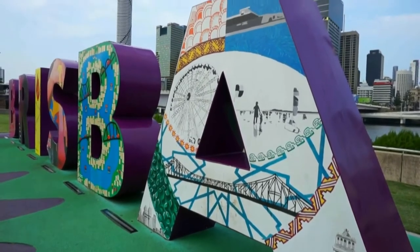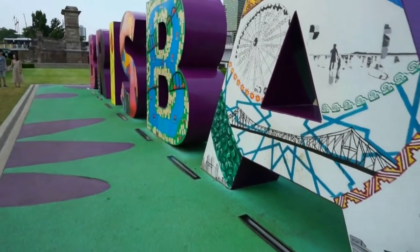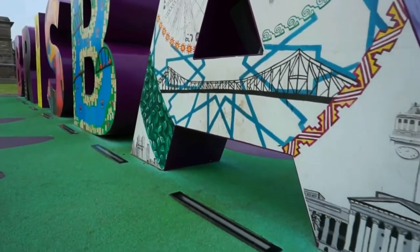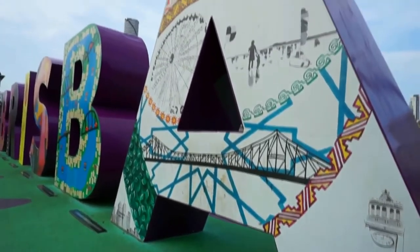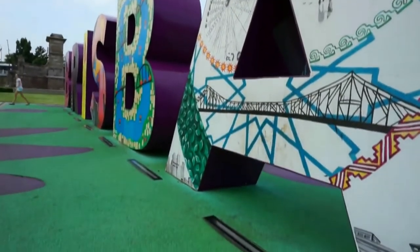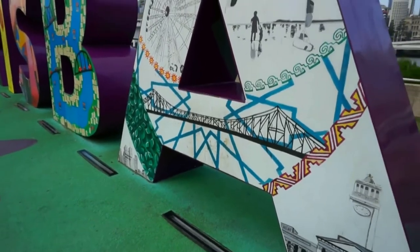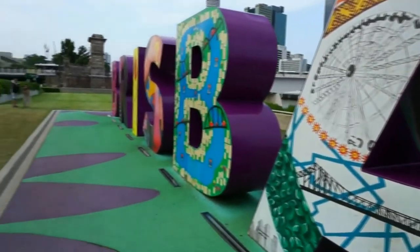Now, MDA is the Multicultural Development Association. And this group helps immigrants to move to Queensland, and it also helps them with asylum issues and so on. Another beautiful design with buildings from Brisbane. That's the Story Bridge that connects people. Beautiful design indeed.